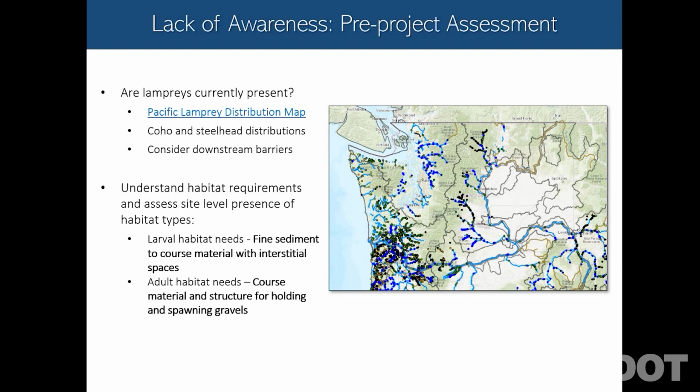It is possible that there's a downstream barrier that is preventing them from getting there, but in general, if you're designing a project for salmonids, I would guess that very likely there would be Pacific lamprey at that site as well. For our resident lamprey, we don't have a distribution map. There is some Lampetra data on this map, but it's very patchy and we don't collect it as consistently. We just don't have, for example, the spawner survey data because we're not out there looking for the small redds typically.